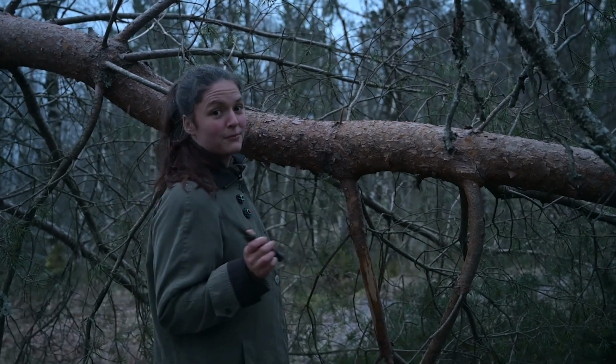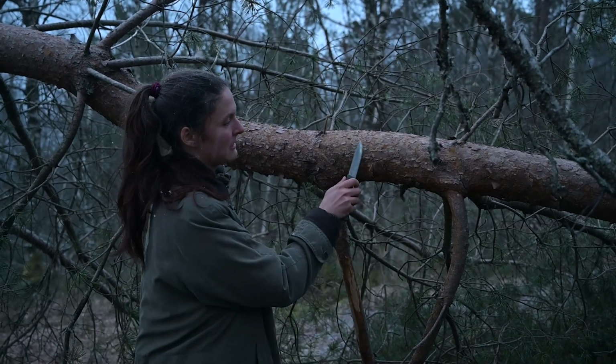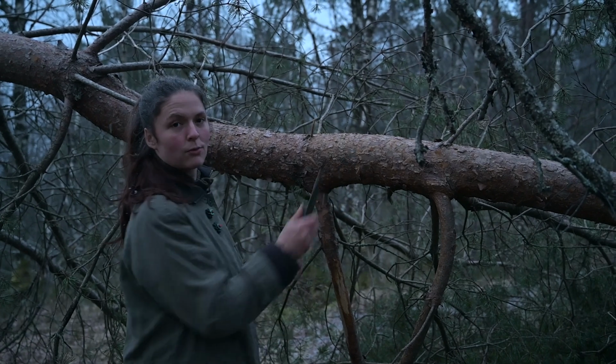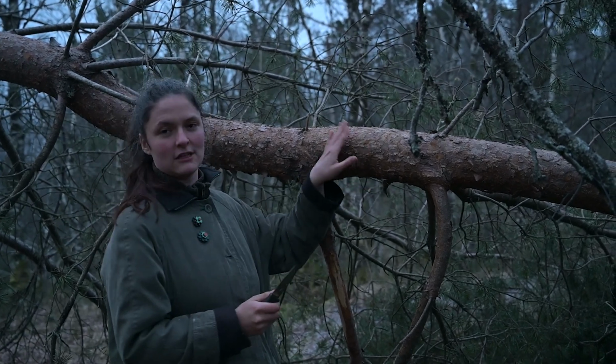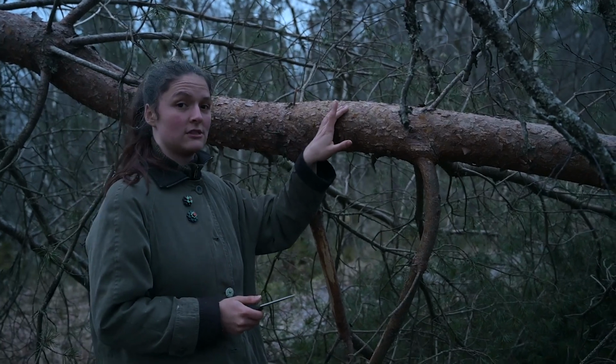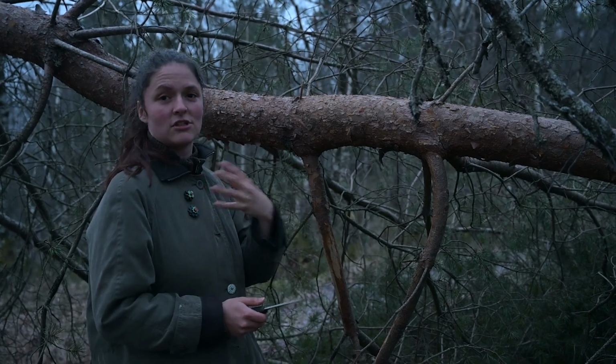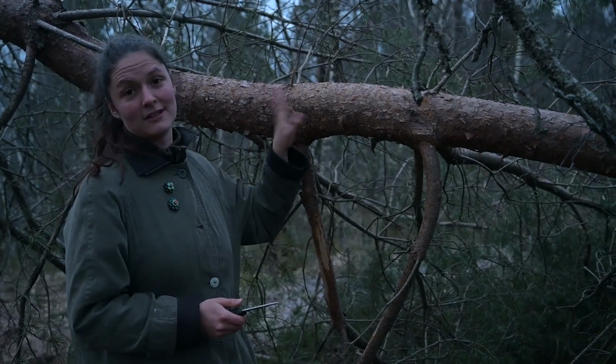This is, we hope, the last thing we have to do before we go on tour tomorrow, and it's to get some pine bark, and we want the inner bark, so that's why we are cutting it off the tree. But you shouldn't cut it from a living tree because that will actually damage the tree quite a bit, just like a wound would damage a human. So we are cutting it from a dead tree.